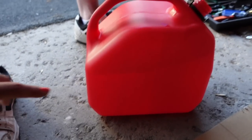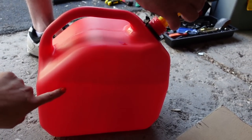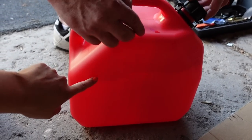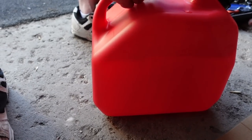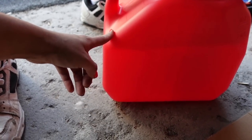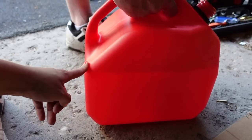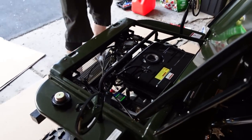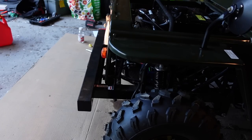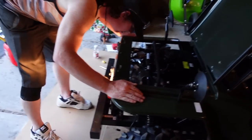So I don't know if you can see the line, that's how much it took to fill the Jeep from empty, and it was up here full. And how many is that? That's 10? 10 liters. It's a 10 liter, so realistically, it would take like maybe 10 bucks, 8 bucks to fill it Canadian. That's so cute.